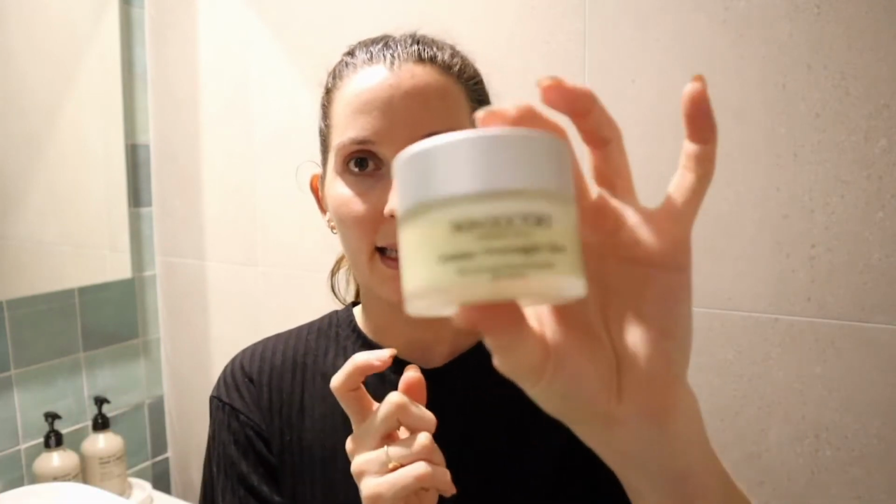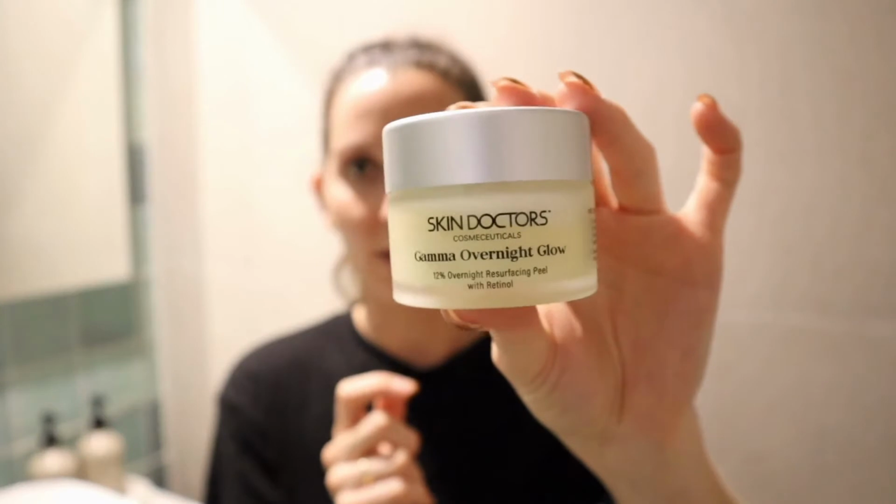And then this is just the Skin Doctor's Overnight Glow. This is the best for anti-aging. It has all of the active ingredients that you've ever heard of, all in this little jar, and it's quite moisturizing. It does sting a little bit when you put it on, but that's when you know it's working.